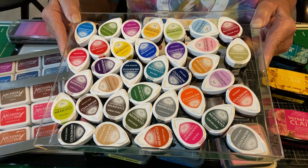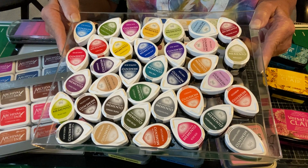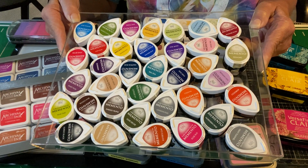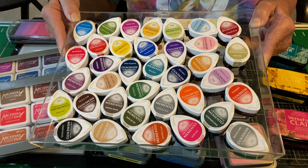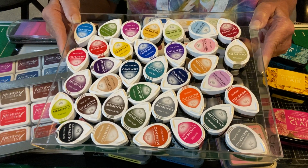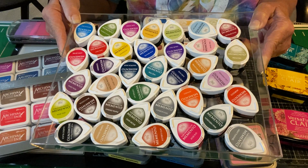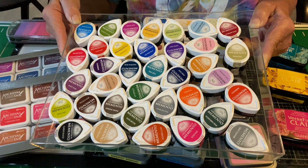They were minis, so I was able to get a variety of colors with minimal cost to see if I liked inking, if I liked stamping rather. And at the time, it was a good purchase. However, I rarely, if ever, reach for these inks anymore. I have found other inks that I like better. I have been crafting since 2007, so that's not all that unusual.